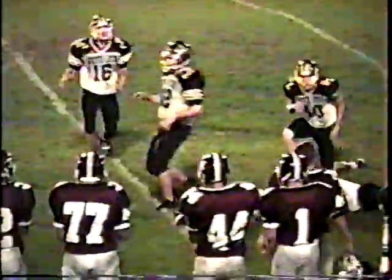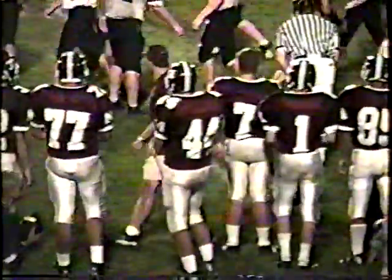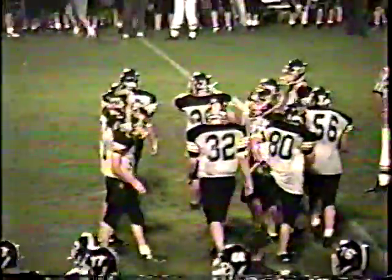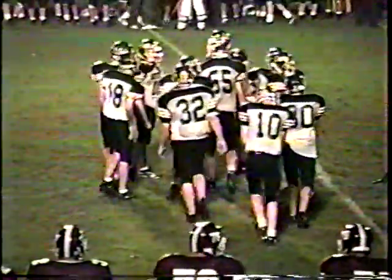Presley breaks through for about 12 yards, giving the Redskins their 12th first down, as the Lions, to my recollection, only have two first downs, but they do have four long touchdown runs. Milford, first down.